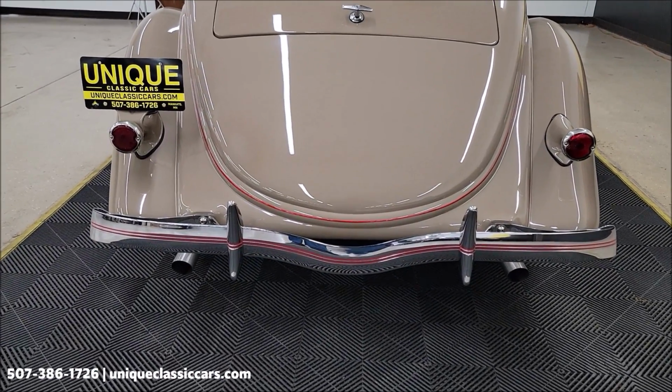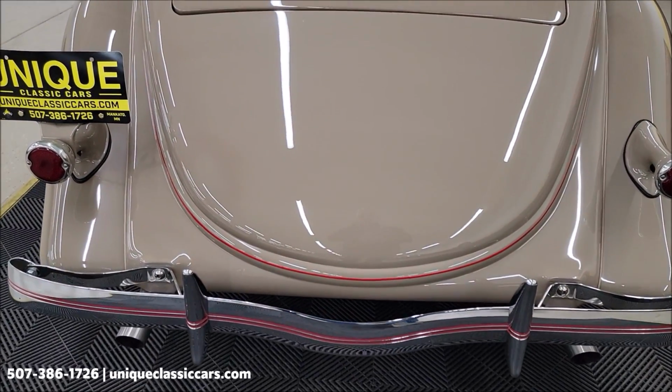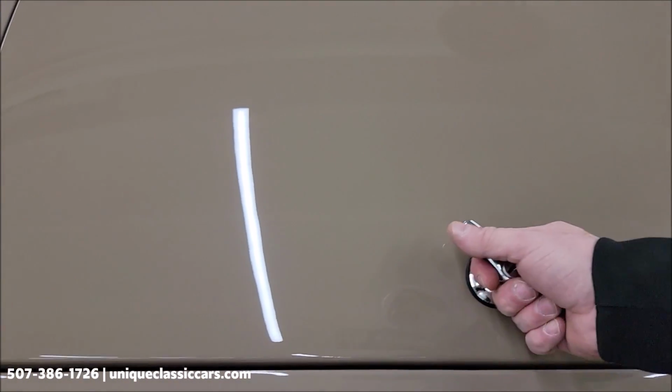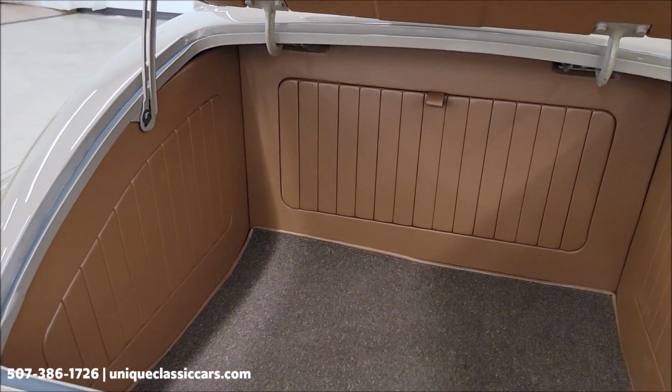You can also see dual exhaust, chrome and bright work on the rear of this. Extremely nice also. I want to show you the trunk on this particular car and how nice this is finished off also.